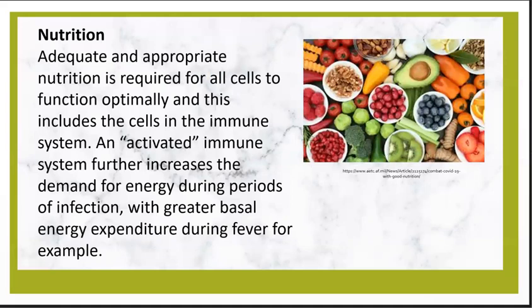Nutrition. Adequate and appropriate nutrition is required for all cells to function optimally, and this includes the cells in the immune system. An activated immune system further increases the demand for energy during periods of infection, with greater basal energy expenditure during fever, for example. Thus, optimal nutrition for the best immunological outcomes would be nutrition which supports the functions of immune cells, allowing them to initiate effector responses against pathogens, but also to resolve the response rapidly when necessary to avoid any underlying chronic inflammation.